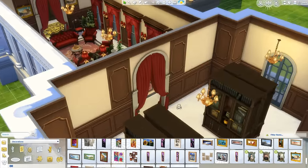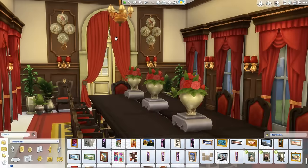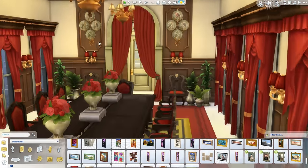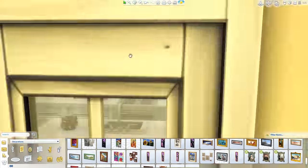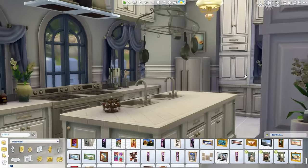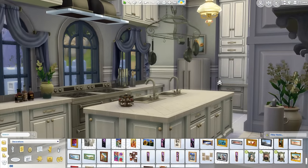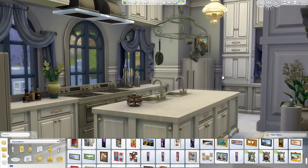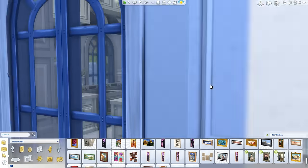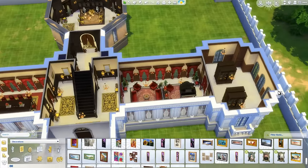So yeah. And then I actually want to show you guys. There we go. That's the dining room. Beautiful, beautiful. And then this is the kitchen over here, because I never really show you guys in real-time perspective. The kitchen looks very beautiful, if I do say so myself. I mean, I love it. I love it so much. Super proud of myself for it.